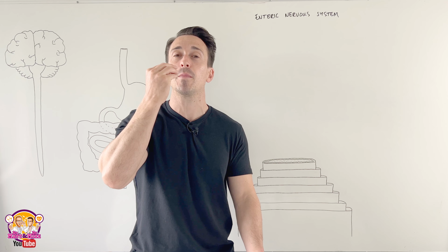Its job is to regulate the function of the digestive system. And what are the functions of the digestive system? Well, it's to not only digest and absorb, but also to secrete. So it's going to secrete enzymes and hormones, but also motility and movement. So we need the enteric nervous system to do this. Now, in order to understand the enteric nervous system, we need to understand the various layers of the digestive system.